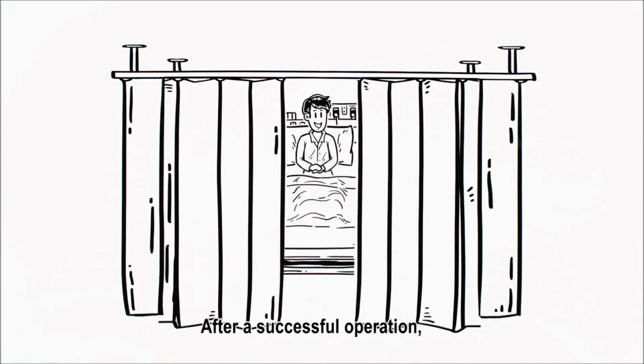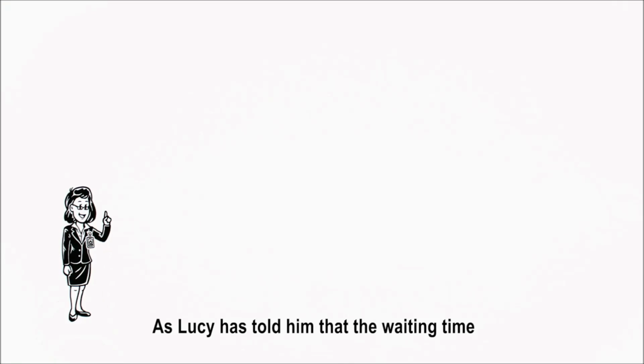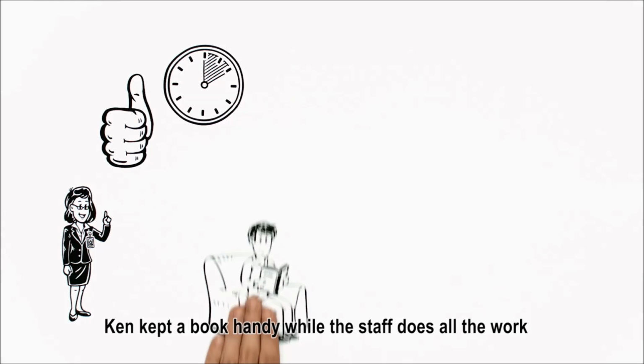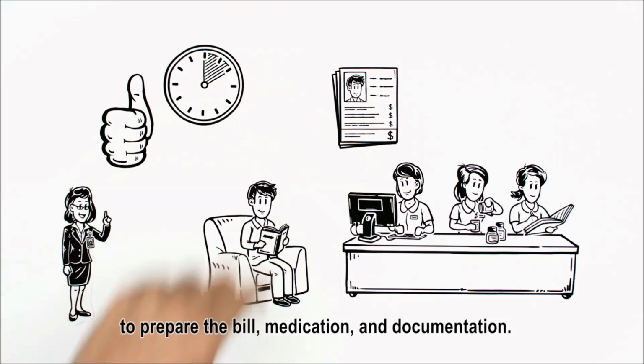After a successful operation, Ken is ready to be discharged. Yay! As Lucy has told him that the waiting time for his doctor's approval to discharge is about 2 hours, Ken kept a book handy, while the staff does all the work to prepare the bill, medication, and documentation.